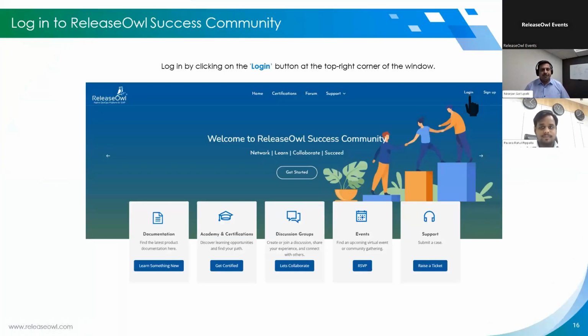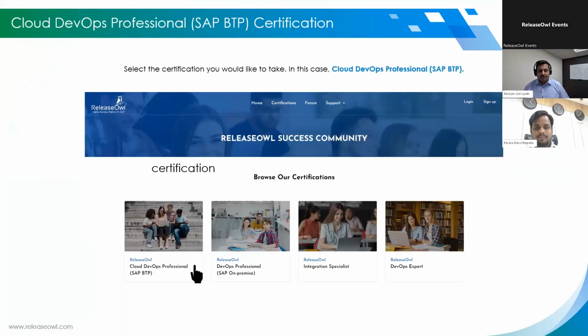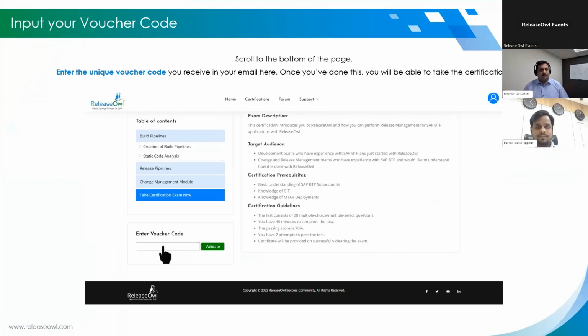So how do we get started with the certification process? You can log in. Yeah, let's move on. You can see the login, and then you have this section Get Certified, where you can click Get Certified, and you can pick this one, SAP BTP Cloud DevOps Professional. You have the relevant sections as table of contents once you log in, so that you can quickly see the basic concepts without going into docs.releaseowl.com, without going through the entire documentation. Here you have the relevant content for your certification available on the left-hand side in the table of contents. And we will provide the voucher code in the email after this workshop. So you can enter that voucher code to take the certification exam. You see the blue button there, take certification exam now.